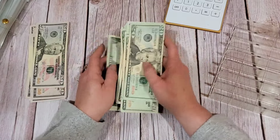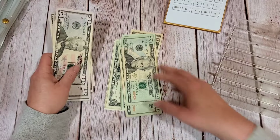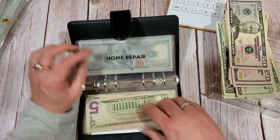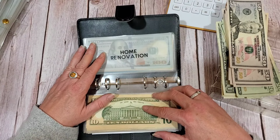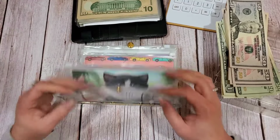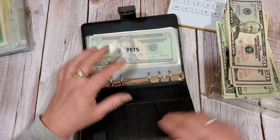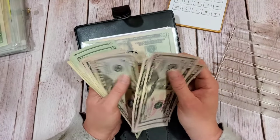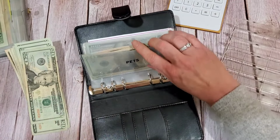I want to put this into, it's going to go into home renovation. Actually, I'm going to put 500 into my pet fund first. 1, 2, 3, 4, 500 is going towards pet fund.